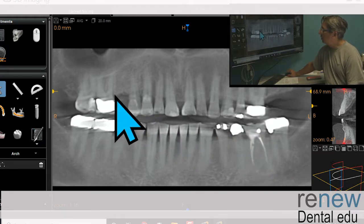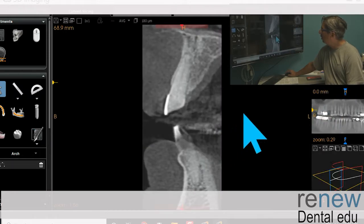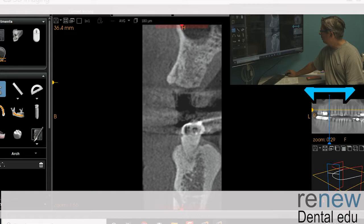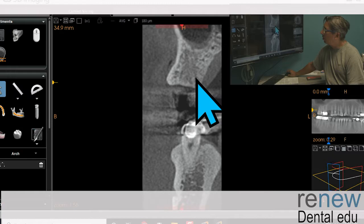So let's look at our CT. This is number 4. And if we look straight down that one, let's see, we're not on that area. Let's go back to that. But you can see the facial bone looks great here, no constriction. And this would be number 4 area. Lots of generous bone. And you can see the tori here having been developed across on the upper arch.